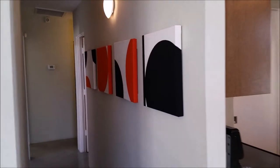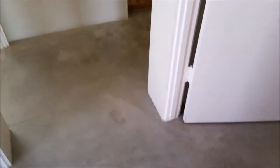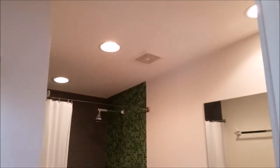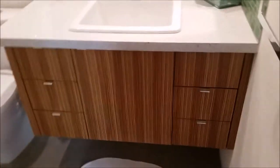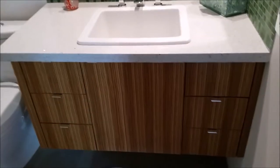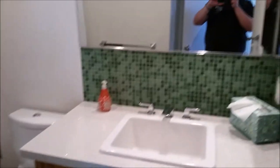The breakfast dining area. We go down this hallway, which I really like the concrete. Oh, what's over here? Just off to the right is our first bathroom, and it's got a nicely tiled shower.